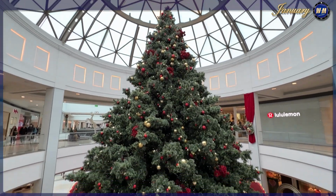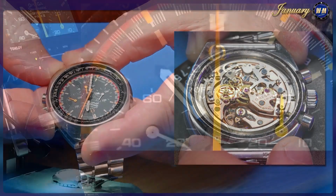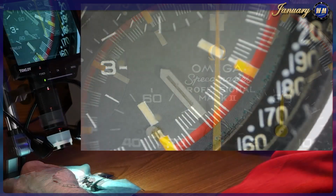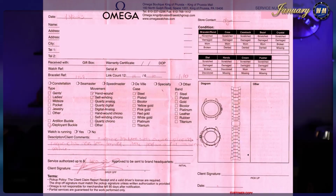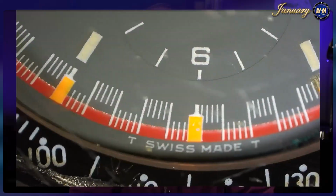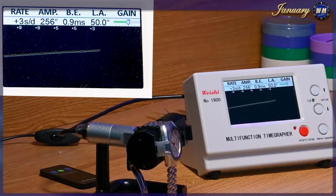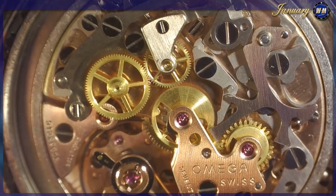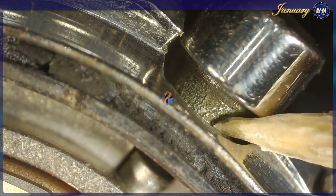I started off the new year by dropping off my 1972 Omega Speedmaster Professional Mark II at the Omega Boutique so it could be sent to Switzerland for a complete service. I did a comprehensive before video so we'd have something to compare it to when I got it back. Spoiler alert, it took 9 months.